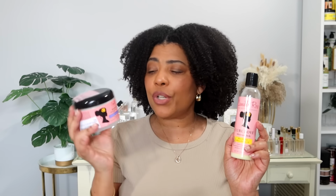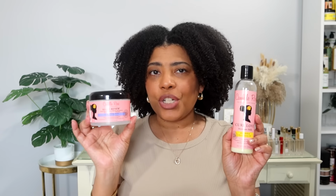The other thing that I can't stop buying from Camille Rose is the Algae Renew Deep Conditioner. Love this deep conditioner. These two both perform well every time I use them. I have not had an issue with either of these. This works as a leave-in. This works as a moisturizer, you know, a cream. I prefer it as a moisturizer over a leave-in, but guys, it is so good.